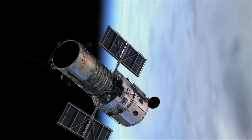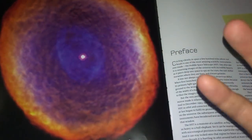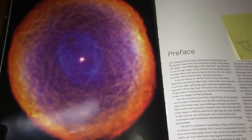Some of the most stunning pictures ever taken. This one's named the Spirograph Nebula, for its intricately woven structure. It's actually just kind of pixelated, so that's why it doesn't really look too clear, but they said it defies explanation. It's just amazing to think about that, that we're able to witness these things.